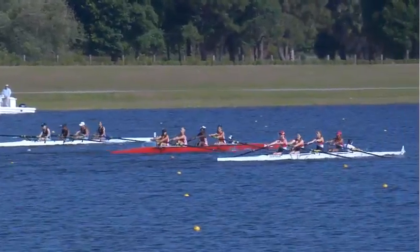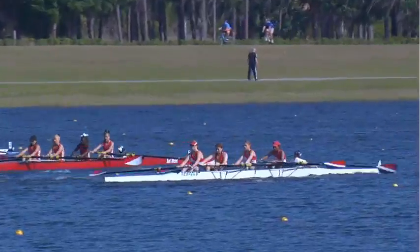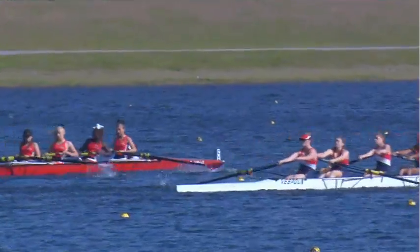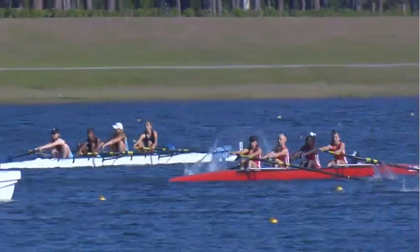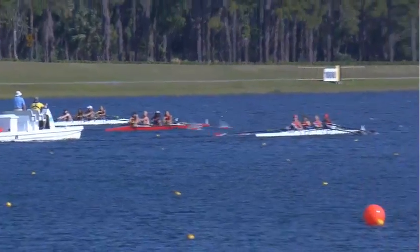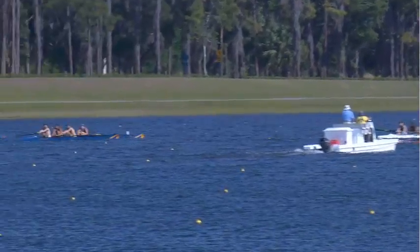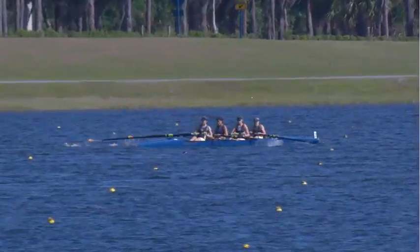They're still high. They have not settled into their sort of race cadence. They just did it right there, and they have 3/4 of a length advantage over Holy Names from Tampa. Holy Names with about a 3-seat advantage on third place, which is the crew from Halifax. Halifax now in third place at 250 with a deck advantage over fourth place Edgewater.